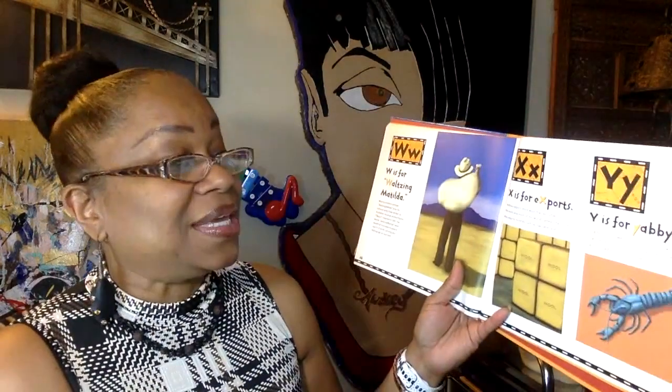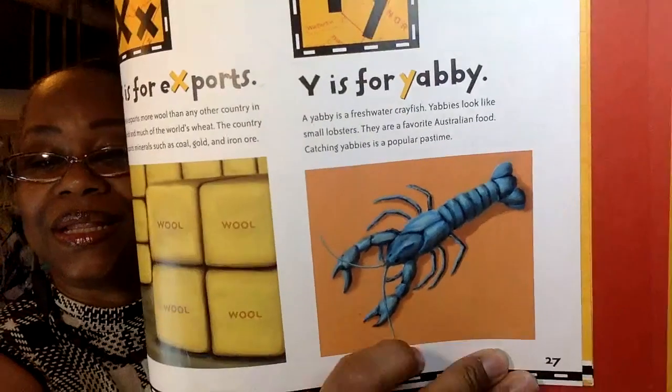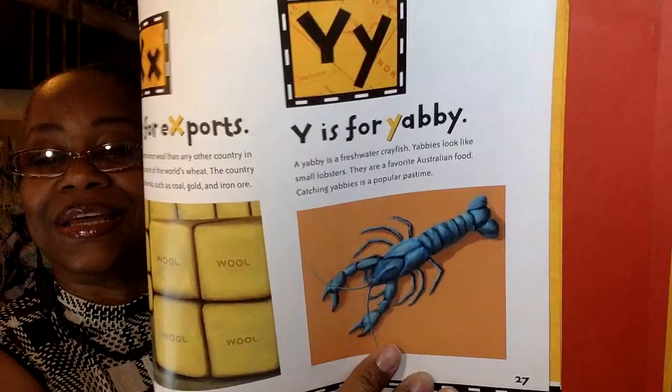Y is for yabby. A yabby is a freshwater crayfish. Yabbies look like small lobsters. They are a favorite Australian food. Catching yabbies is a popular pastime. That right there is a yabby.